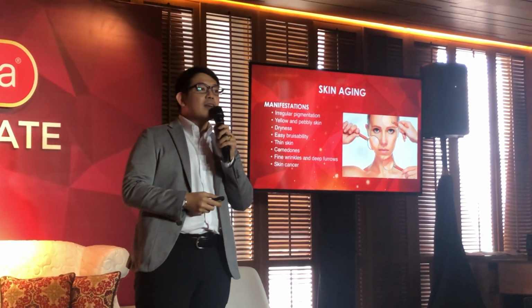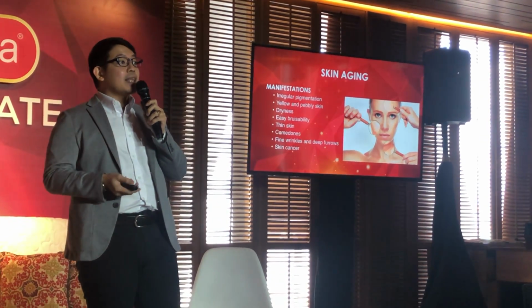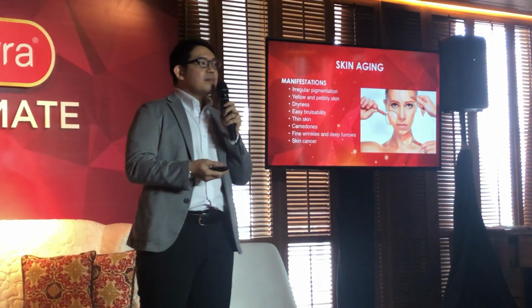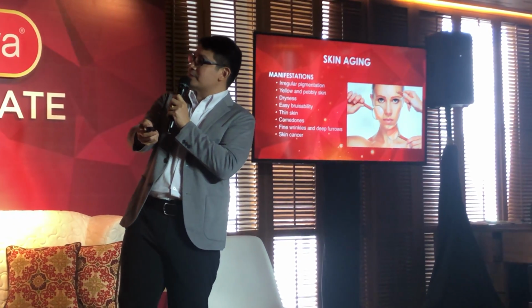Next, we have fine wrinkles and deep furrows. These are affected by the muscles under the skin. And lastly, skin cancer, as I have explained earlier.